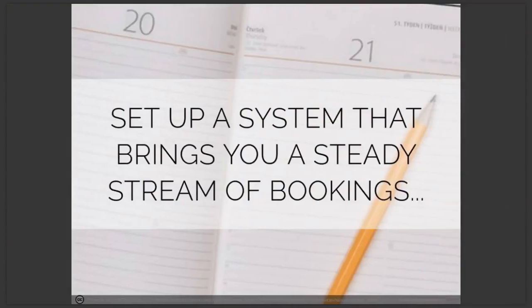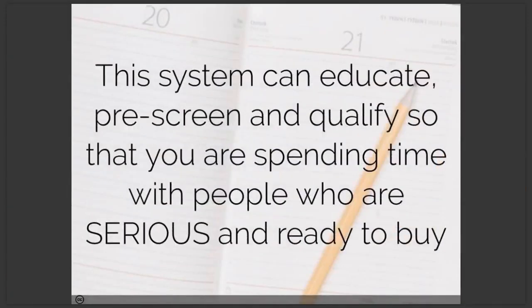Well, here's your answer in getting over that. Like I just said, you're going to set up a system that brings you a steady stream of bookings. This is what I teach clients and other consultants, and I do myself. So it's not just about how to get bookings, but how to set up a system to get a consistent stream of new bookings. Now, what is this system? This system can educate and pre-screen and qualify so that you're spending time with people who are serious and ready to buy. And this is a system leveraging the internet. And this is a system using Facebook.